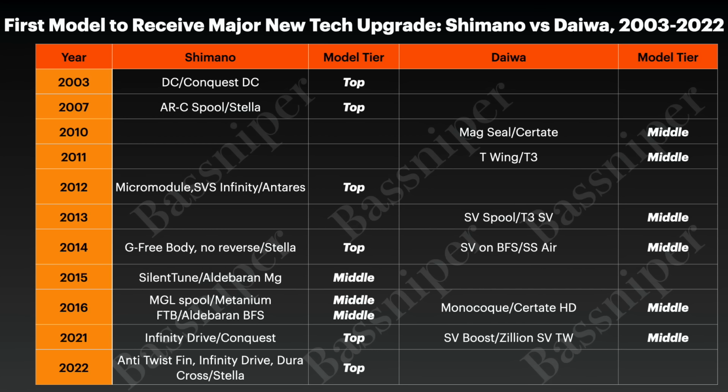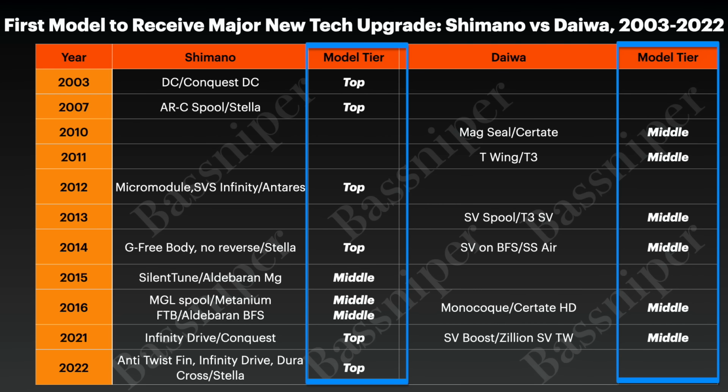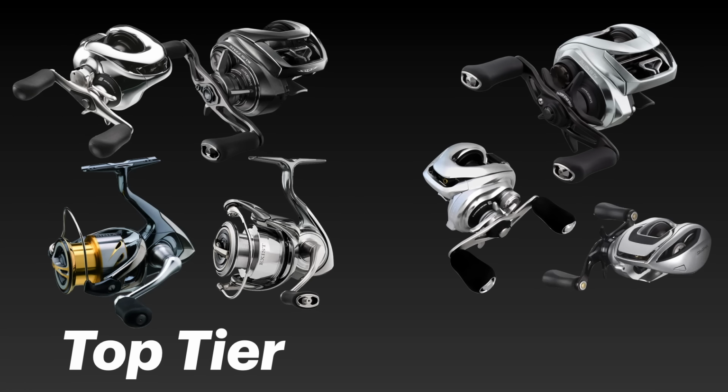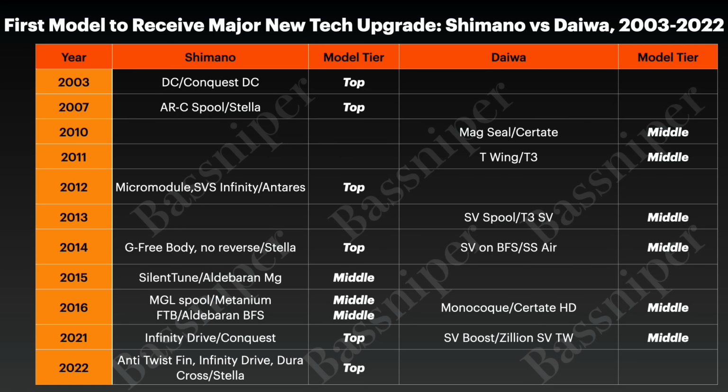Now, let's put all these updates and overhauls together and look at the model tiers of the first reel to receive the new tech or update. By model tiers, if it is a flagship model like Stella or Exist, I call it top tier. Metanium, T3 or Zillion belong to the middle tier. Now, if you look at the model tier, it's not difficult to spot the difference between the two brands.